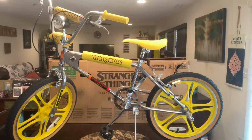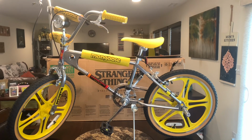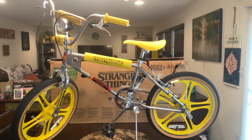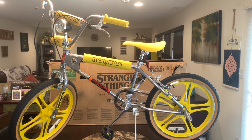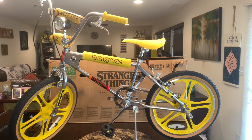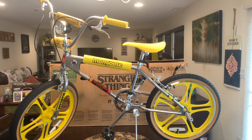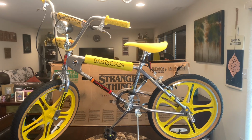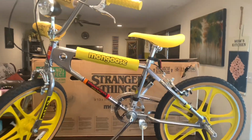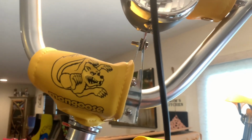So that's pretty cool. The yellow is not just limited to those wheels, those awesome yellow 5-spoke rims, but it also is carried on through the seat, the handle covers, and the top tube yellow cover you see right in the middle of your screen that has the Mongoose on there. The crossbar across the handlebars has the Mongoose logo on there, and it's yellow. And then you also see right here this yellow stem cover that has the classic Mongoose cartoonish looking logo there.